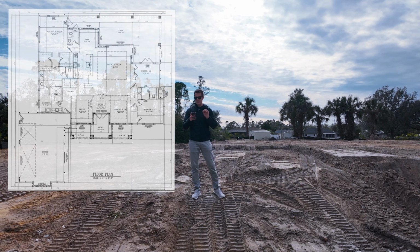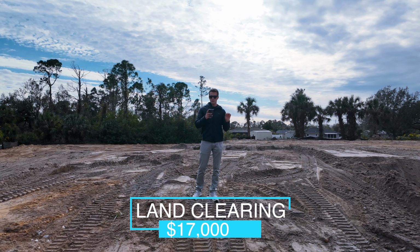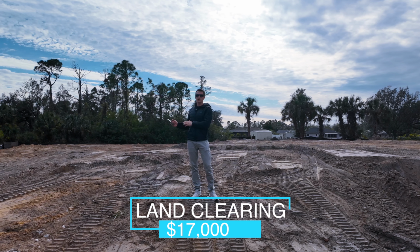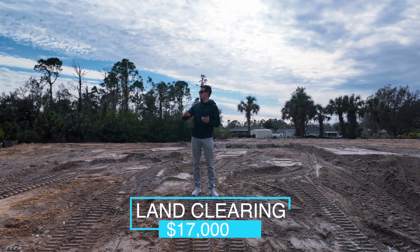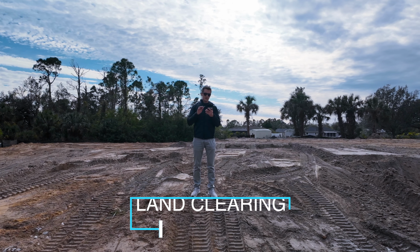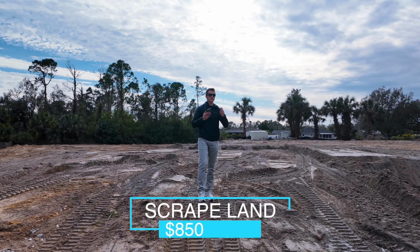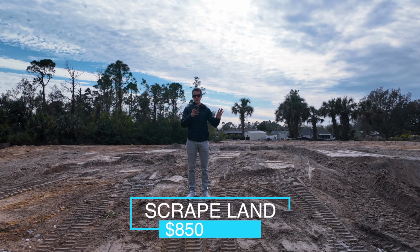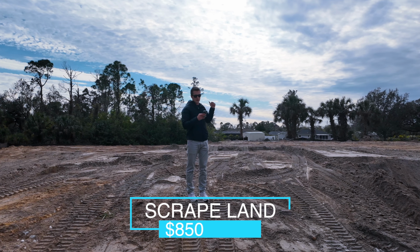So if we look at here, just the clearing and the haul off, the clearing of 2 lots was going to be $8,500 per lot, which is $17,000 total. So just to clear all the brush and all the shrubs off of this land was $17,000. And then to scrape the land to make sure that it was free of roots, free of everything, that cost us $850 for this 3/4 of an acre.